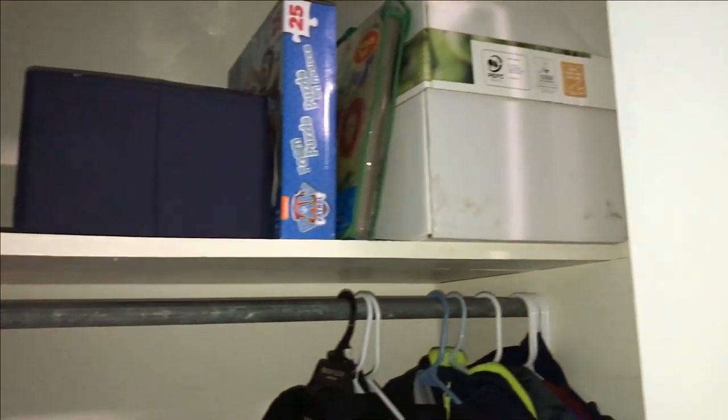The closet. Guys, this closet is so great. Everything's got its place. We even have more room to put more things. Look, I even have a drawer right there that's completely empty. The top of his closet is completely cleaned out. Oh goodness, it is a dream to go in that room now.